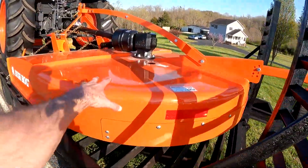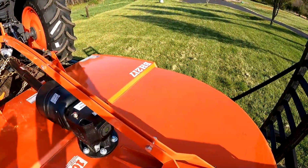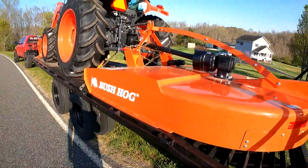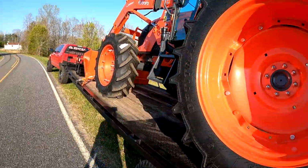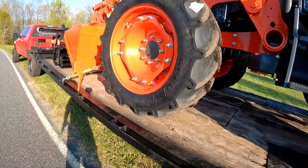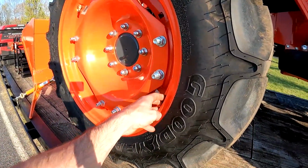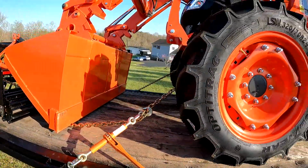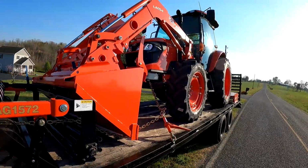We've got an 84-inch Bush Hog brand. I think it's a BH 217. Got the big gearbox on it. Just a very nice machine here. I had them stand the wheels out extra wide. I had them offset the rims themselves and then flip the centers because we've got a lot of hills around here, and where I'm going to be using this thing, I want it to be super stable.